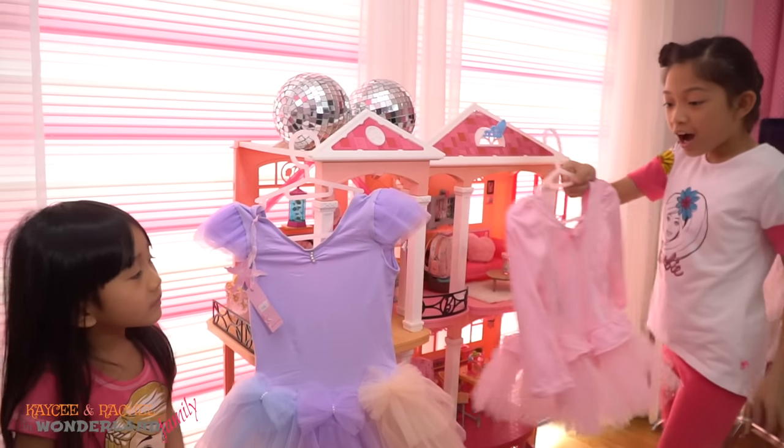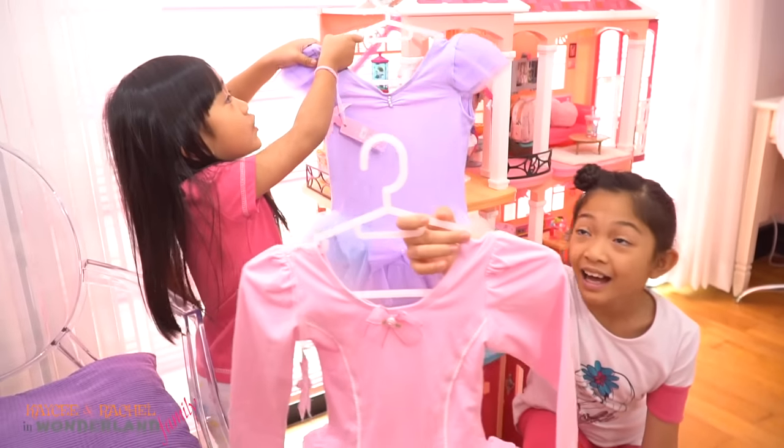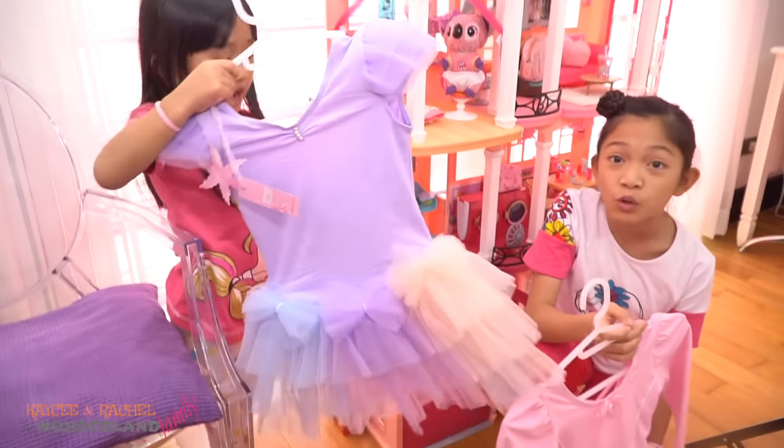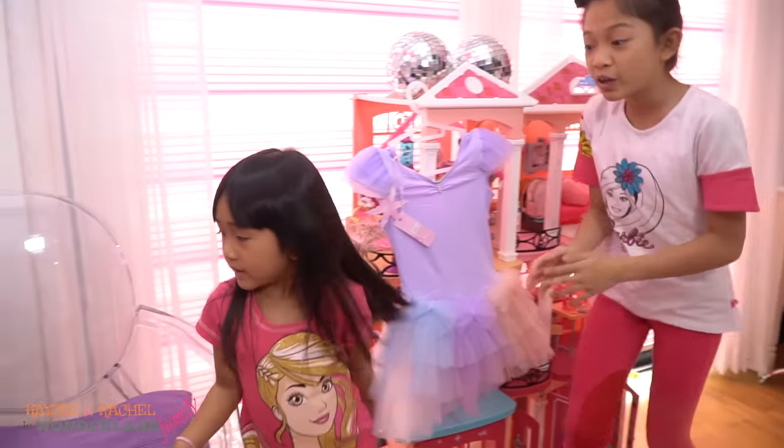Okay guys, so right now Rachel's going to go first because I don't want to be doing the makeover for her while wearing my pretty dress. By the way guys, this is Rachel's dress. So cute! Look at that! And this is Kaycee's dress. Yes, the purple one, so colorful. Okay, Rachel, let's start your makeover.